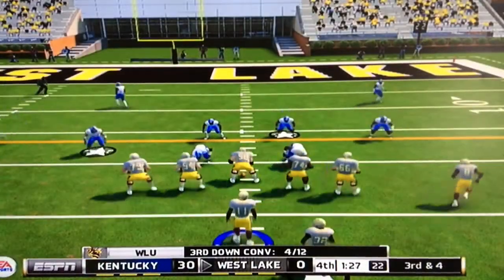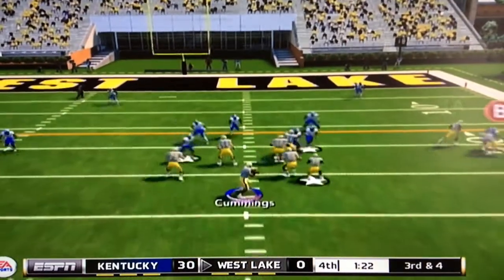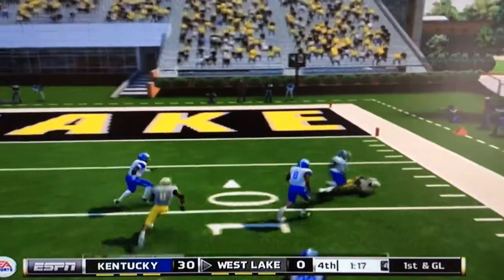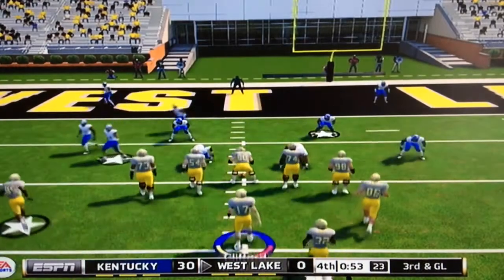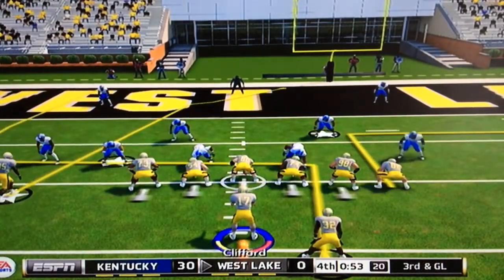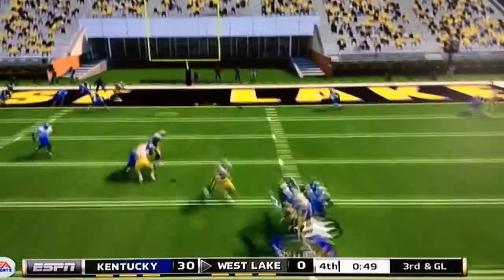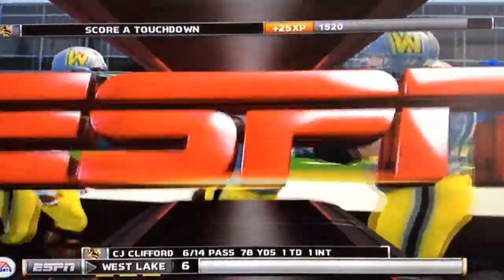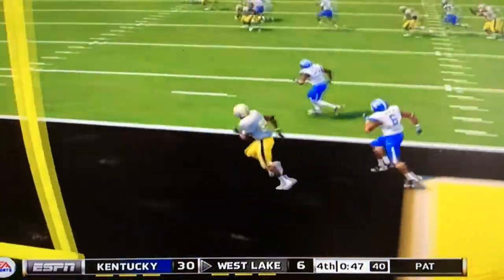Third down and 4 for Westlake. They're 4 for 12, 33% on third downs today. Tyus Cummings is scrambling. He will find Rashard Overstreet, and Westlake finally gets in the red zone. Tyus Cummings had a minor injury, and Westlake's just going to keep Sujay Clifford in the game. There's only 53 seconds left. Why make Cummings' injury worse? As Clifford, under a lot of pressure, but he will still find Cortez Foreign, and Westlake is finally on the board with 47 seconds left, as CJ Clifford just threw a prayer, hoping it'd get answered, and it did.